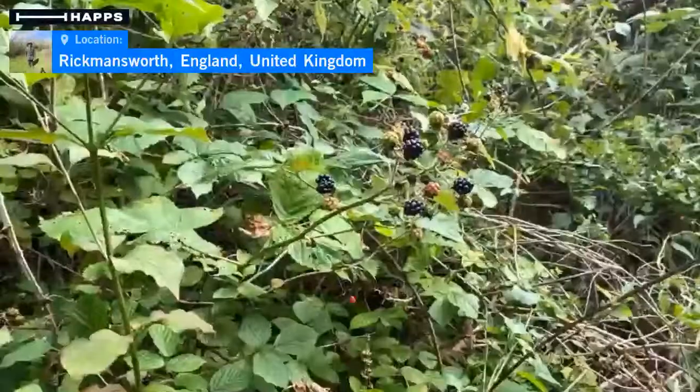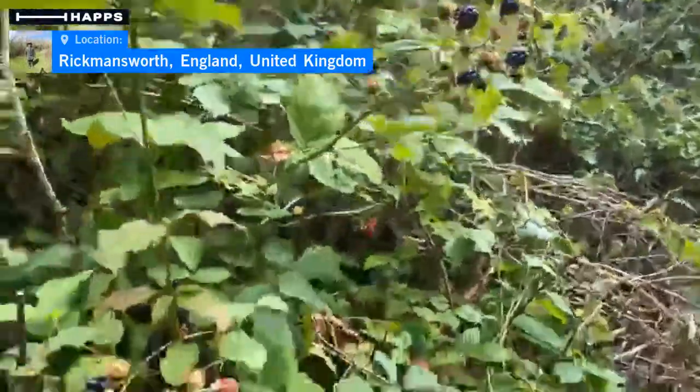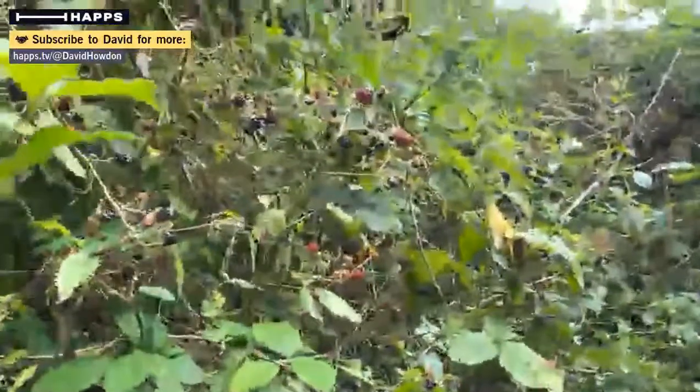Morning as well. It's coming into that time of the year. Pick one. Have some lunch. Very blackberryish. So quite a lot well into fruiting now and well into being edible. Some fairly decent ones there.